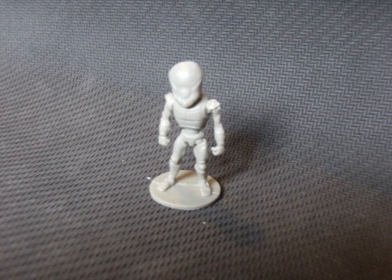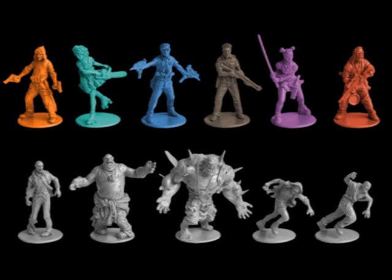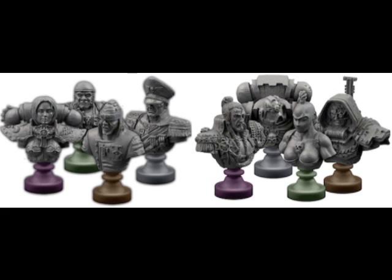This is to be expected. And they're actually quite a nice quality. There's enough detail on them to make them nice to look at. And to be honest, they are, I would say, probably around mid-level playing pieces that you get. I mean, on the nicest end of the spectrum, you've got things like your Zombicide figures, your Gears of War figures, the busts on Warhammer 40,000 Relic. So some of the playing pieces you can get are absolutely blooming gorgeous.